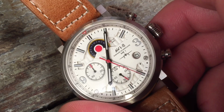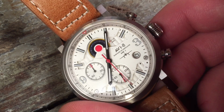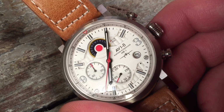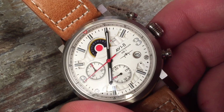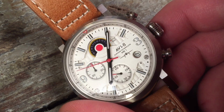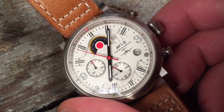Now, on the 9 o'clock subdial, we have a minute counter. And so this is not a very traditional layout as far as a chronograph complication is concerned. This is totally a function of the type of movement that's in here, and this is a Seiko quartz chronograph, obviously with that date complication as well. It's a fairly commonplace movement actually as far as Seiko chronographs go, but the way that they've executed it in this Hawker Hurricane is definitely very unique.